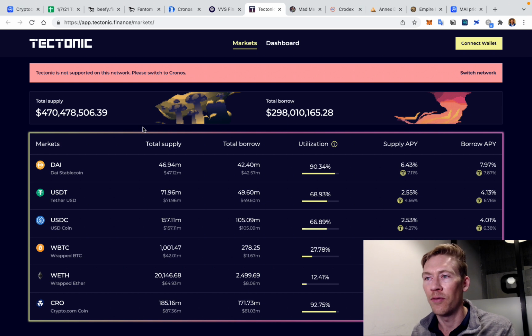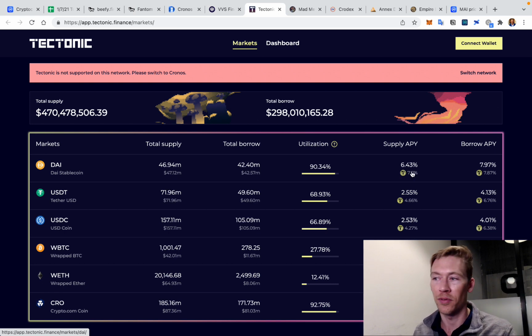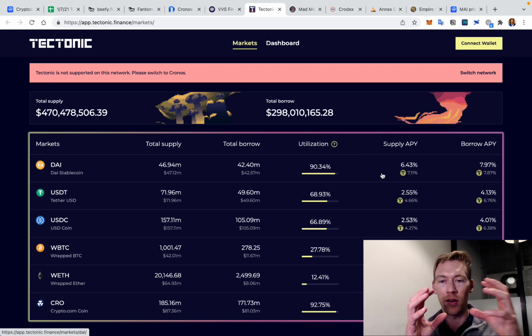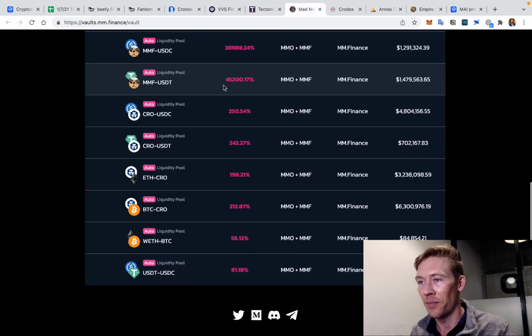This is like Aave for Cronos Chain. It's called Tectonic. So if you're actually going to deposit DAI, you're going to get 7 plus 7, so you're probably going to get 14%. And then if you borrow, you're getting nothing, but you can loop it back in and get another 14%. So potentially you could buy DAI, get 14%, and then get another 7% on top of that. So you get 21% if you borrow and then loop it back into the supply. A little complicated, and there's a little bit of risk that goes into that. So let's just find the easy way.